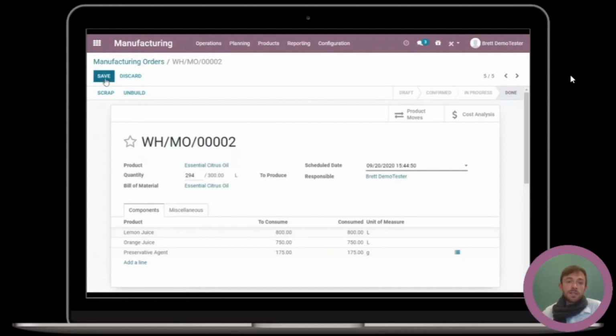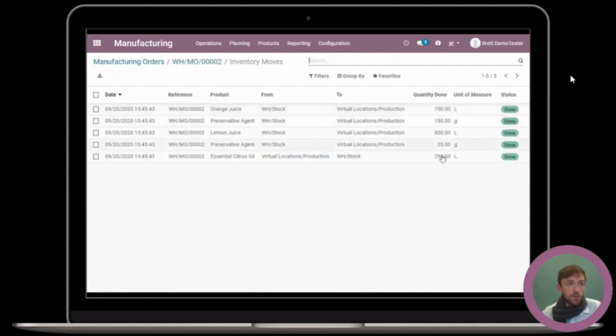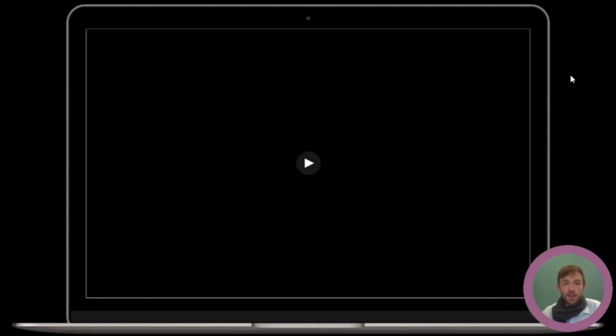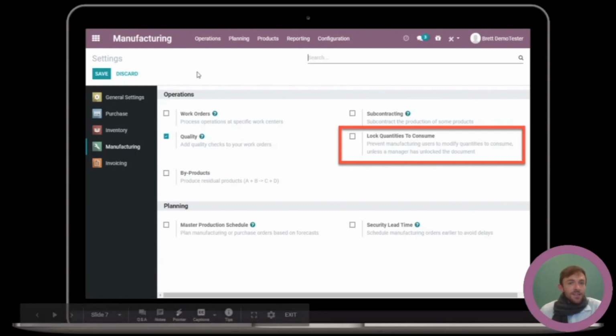Maybe the yield was a little less than expected, and it immediately impacts our product moves over here. It actually overrides the old product move. So the overall relationship between stock moves and manufacturing has become a lot stronger and a lot less restrictive than in previous versions. So MRP can work really great in any situation like this. On a quick related note, I want to state that in config settings, you can always prohibit that flexibility if you want, so that only managers can edit it once they've unlocked the order first.